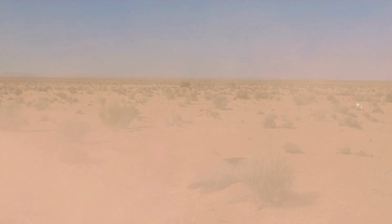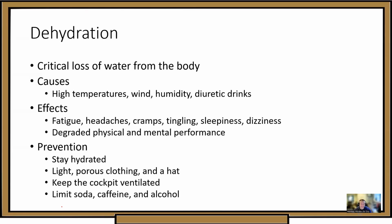Let's talk about dehydration. As my drill sergeant used to say, you can die from that. This is a critical loss of water from the body. It can be caused by high temperatures, wind, humidity, or drinking diuretic drinks like coffee or soda. You can experience fatigue, headaches, cramps, tingling, sleepiness, dizziness, and a degraded physical and mental performance.